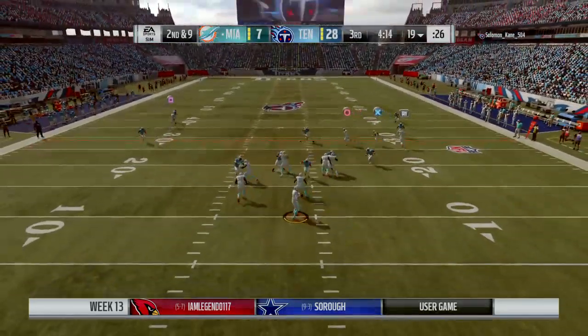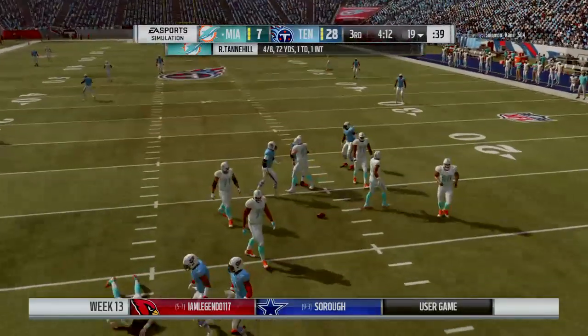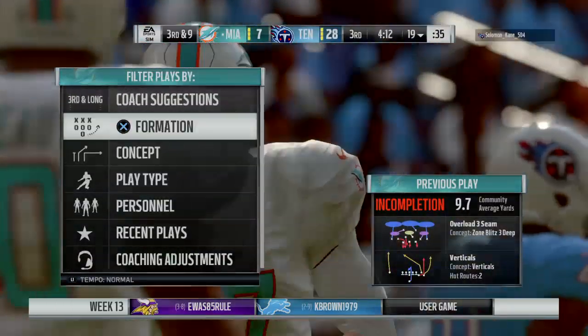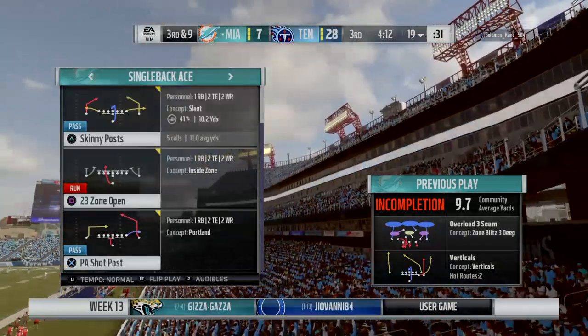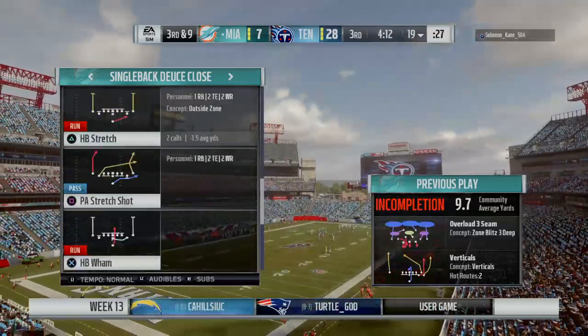On 2nd down, here's Tannehill. Pass incomplete. Parker unable to get that one. 3rd down here. I think he's a little trigger happy right there, and it turned into an ill-advised throw into their zone. Well, we know he has confidence. He'll throw it any place, anytime, anywhere. That time it fell incomplete.